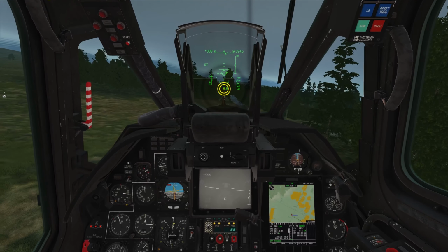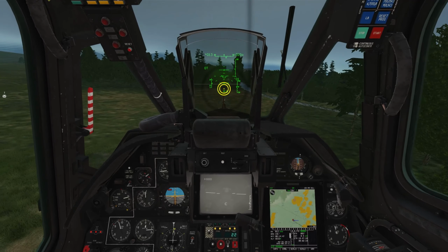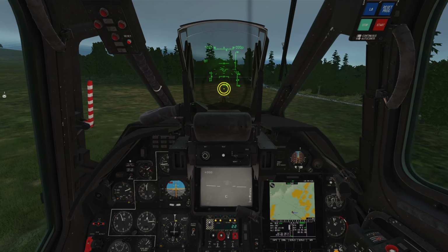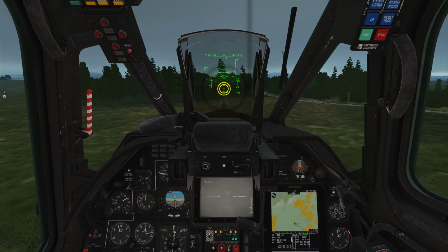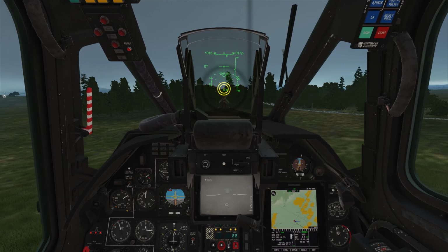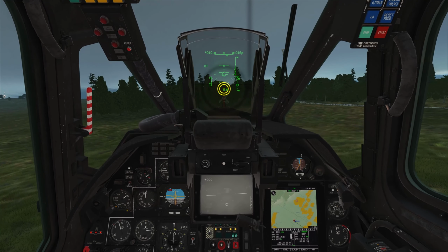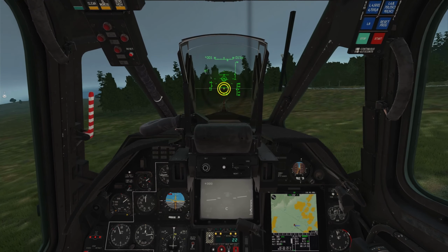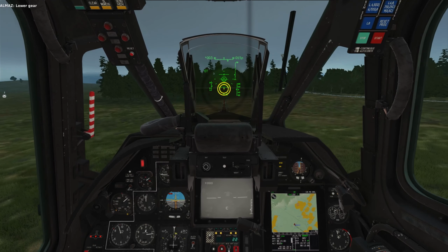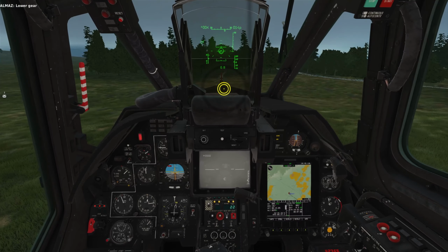Whoops, getting a little close to those trees over there. I'm going to reset the hover. Now look at the ABRIS. You got a blinking square. That is that nav target, and like I said, that's one of those few times that the... Let me reset there. Nope, I'm not going to lower my gear.